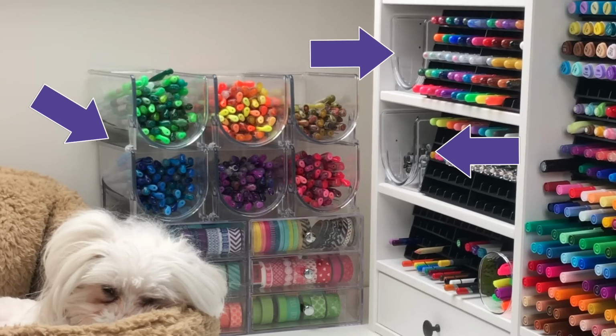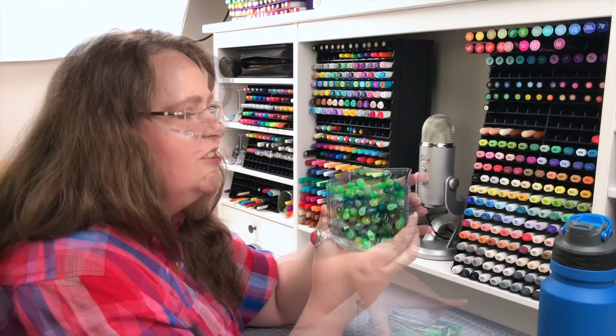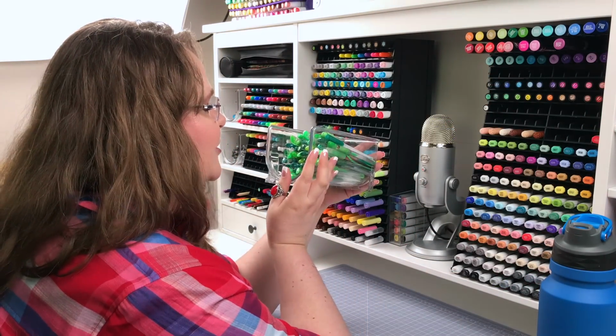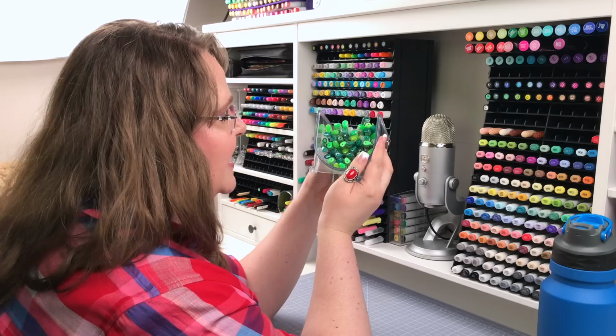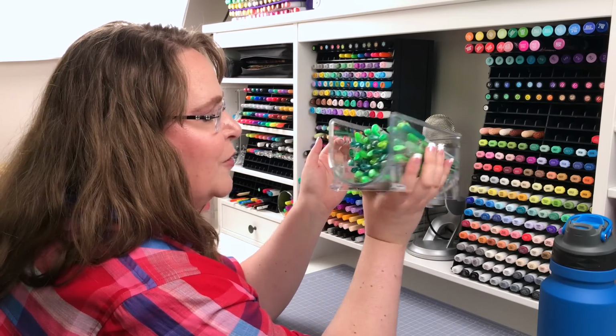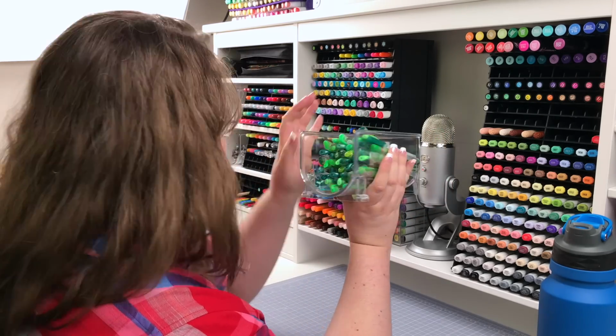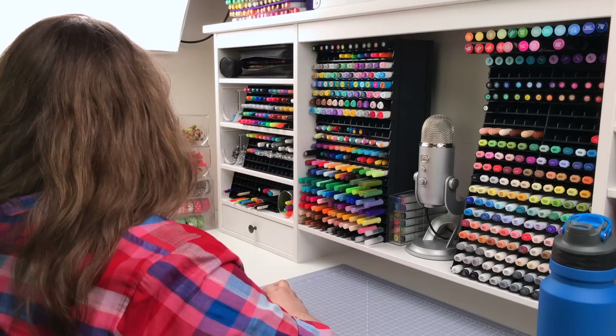And I wanted it to be clear, so again, the star of the show would be the actual art supplies. So this was the perfect solution. I'm still in love with it. I think it's ideal and beautiful, so I highly recommend it. I have no idea how many gel pens each one is holding, but it's an impressive amount, and I think it makes for a beautiful display.